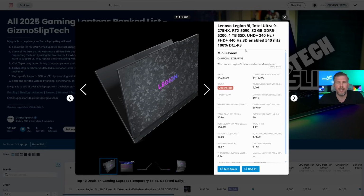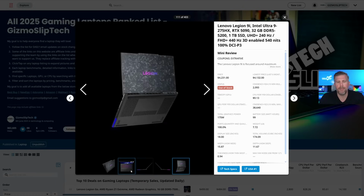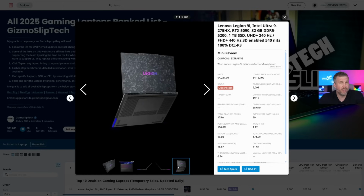So the key feature here is that you get a UHD plus 240 Hertz display that's 3D enabled. So it uses a lenticular display to send images to the left eye and right eye to give you naked eye 3D effects. I have used similar technology in other laptops, and it's just an incredible premium feature to have. And currently, the Legion 9i is the only flagship gaming laptop that will offer this sometime in 2025. It's like using a VR headset, but without any dizziness or motion sickness because you're still looking at a display.